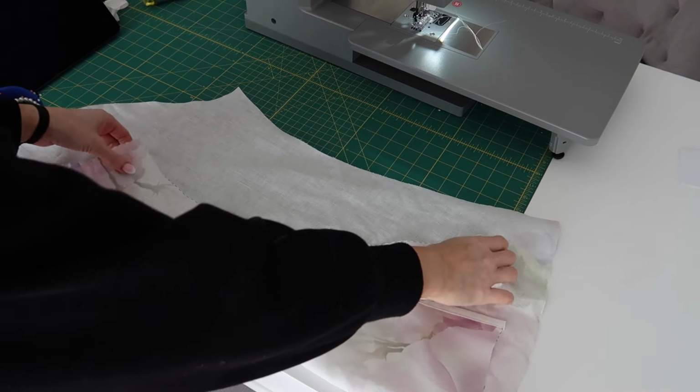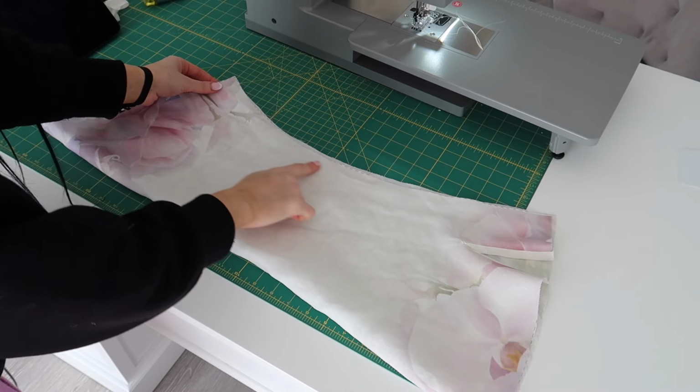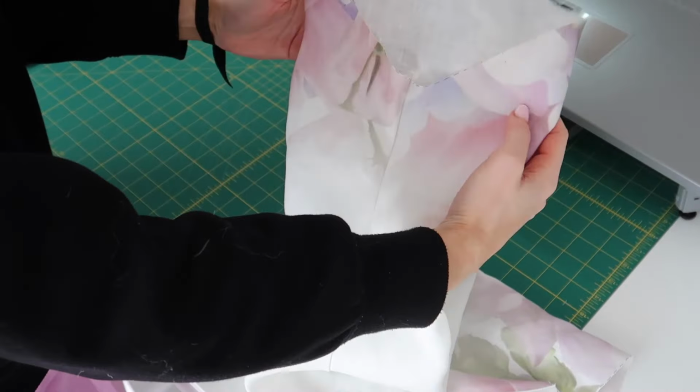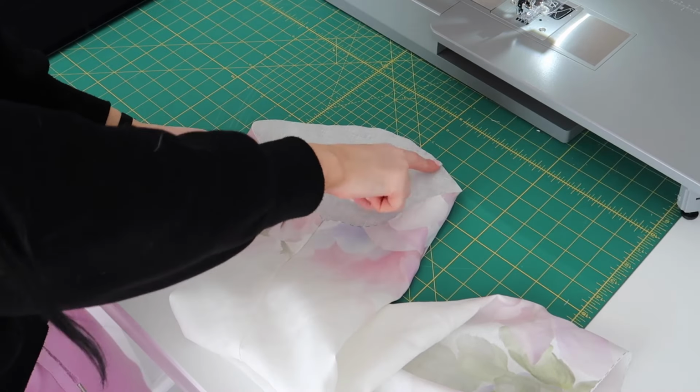Now the next step is to sew a little basting stitch between the front and back notches on the sleeve cap, and we'll use this to gather all of the excess fabric at the sleeve cap into the armscye. To do a basting stitch, you just use your longest stitch length.